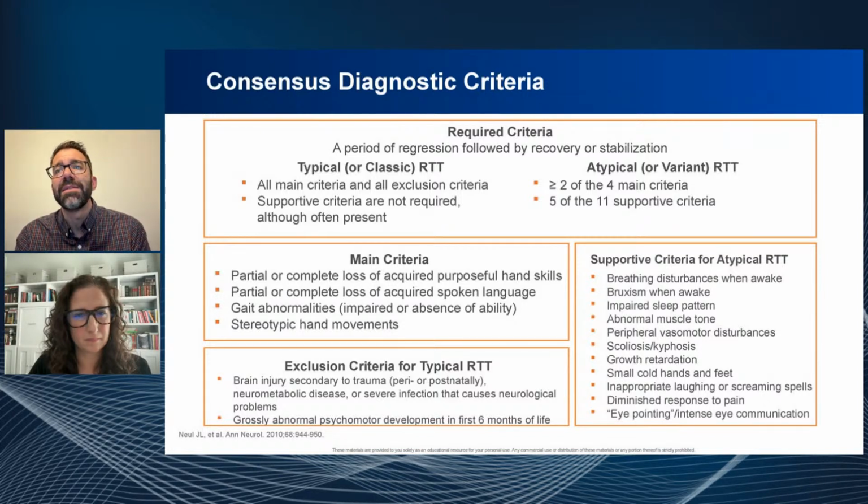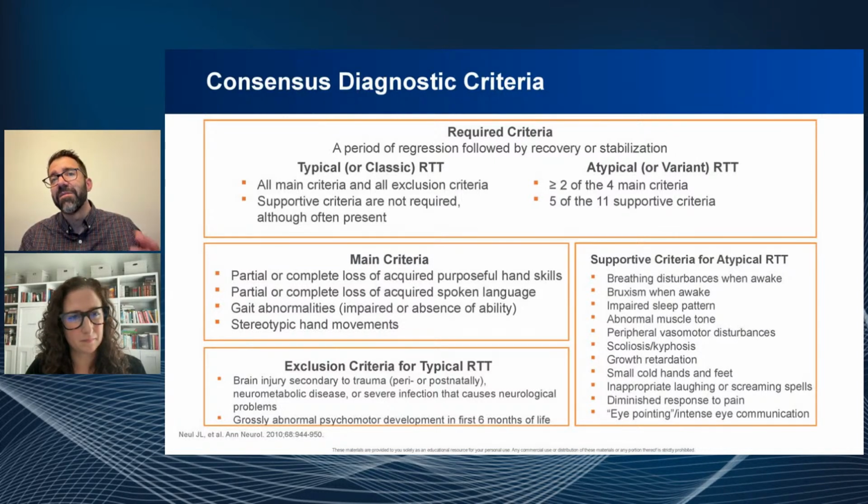If they have all four criteria and they've had a period of regression and they don't have exclusion criteria, which is brain injury or another cause for the brain development delay, or grossly abnormal psychomotor development in the first 6 months of life, like if they never sat, never crawled, never rolled, then they have classical Rett syndrome.